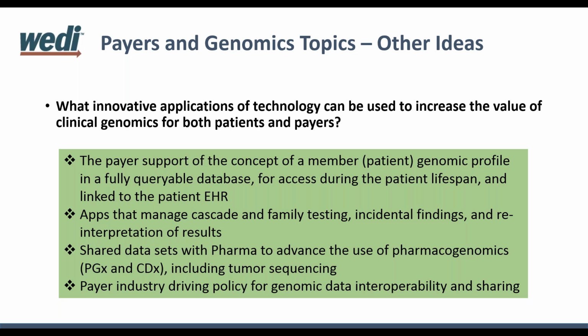What about having apps that manage this question around cascade and family testing? And what do you do with incidental findings? If you don't know, incidental findings is when a doctor wants to look at the genetics for a patient for one particular disease, but the test result comes back with a lot of information about the patient's genetics that doesn't have to do with just your disease of interest. So you get findings that are incidental. How do you manage that? And how do you manage the reinterpretation of those results when our knowledge of genetics changes over time? A great opportunity there.